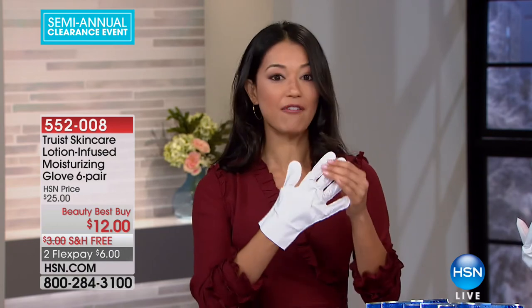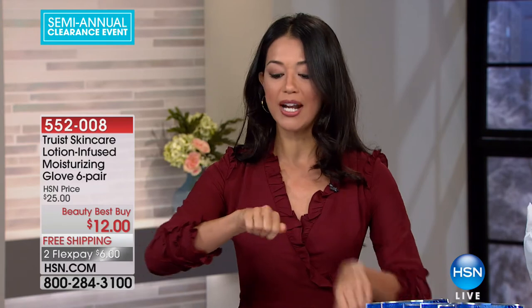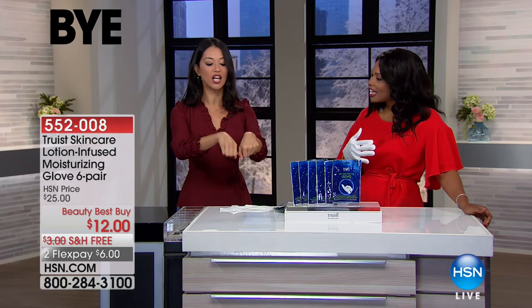Now, I put this on about 15 minutes ago, and I want you to see that I'm gonna take this off, and already my hand is glowing. And there's not a lot of residual moisture on there. It's not like something that I have to go immediately rinse off or buff off. My hand shines. There is a luster there.